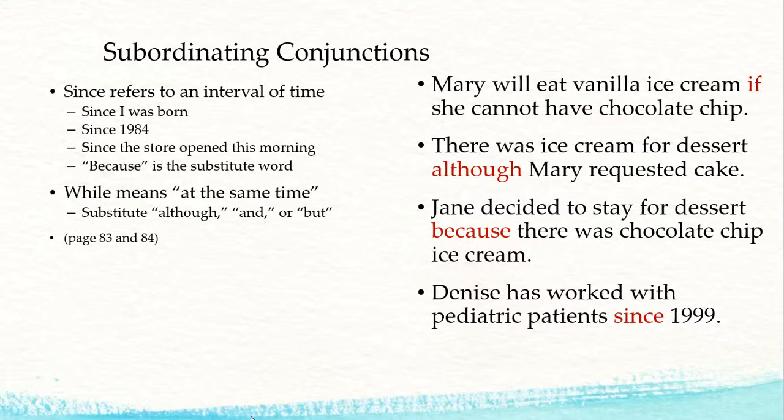So if you're going to use since, it refers to an interval of time. So since I was born, since 1984, since the store opened this morning. And if you're not referring to time, then because is the substitute word. While means at the same time. So if that's not what you mean in your sentence, you can substitute although, and, or but. So notice how these subordinating conjunctions are in the middle of the sentence and there's no comma.